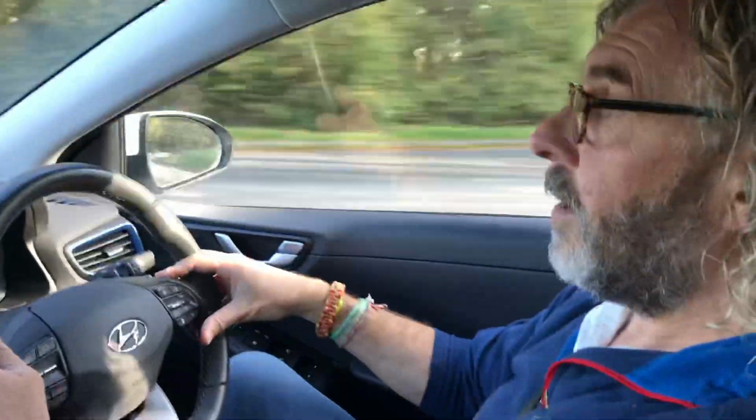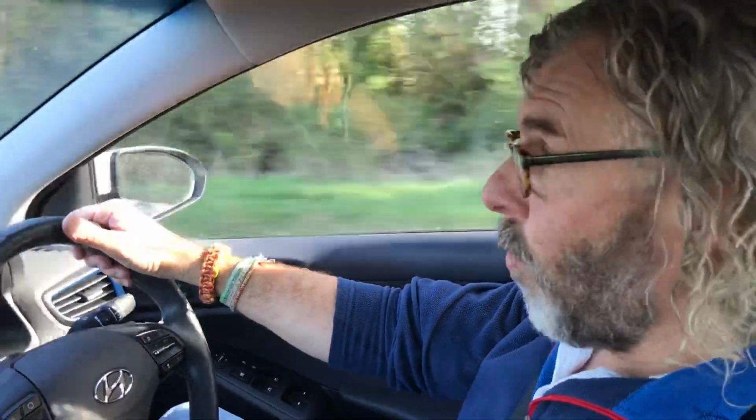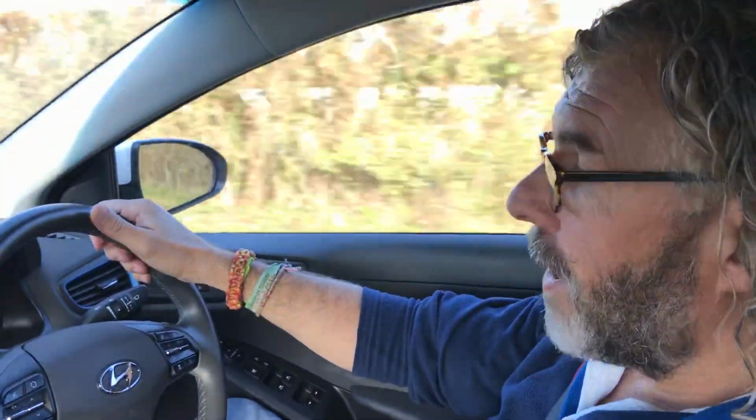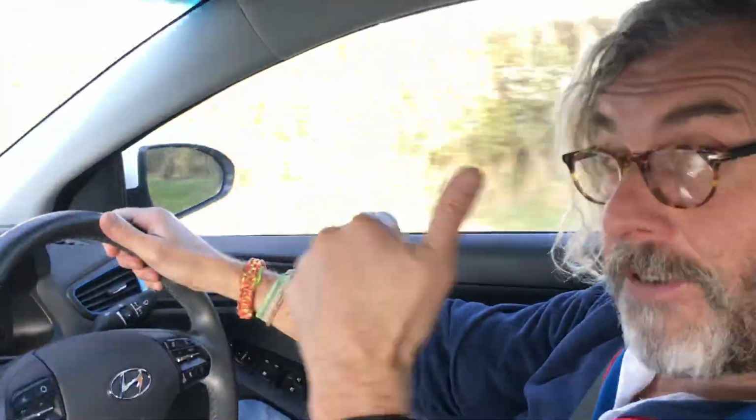So welcome to the brand new Webmart fleet, which is the Hyundai Ioniq plug-in premium SE, top of the range. For £20,000 we can get these with a few miles on the clock, and it is a truly brilliant car and very Webmart.